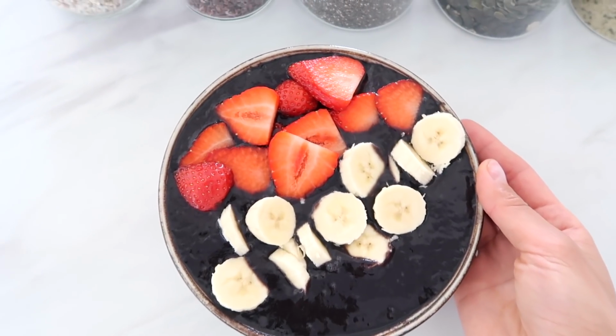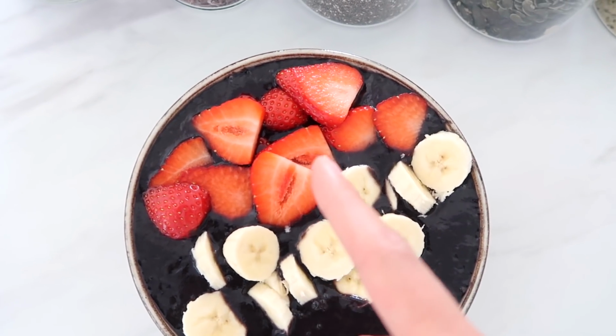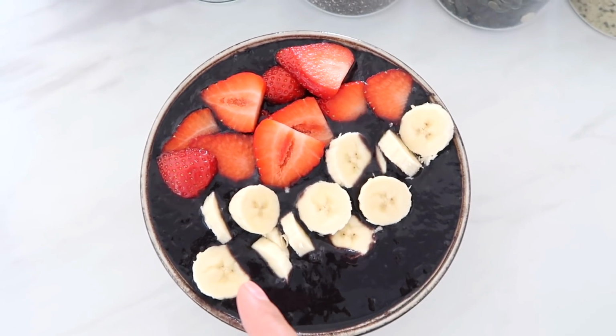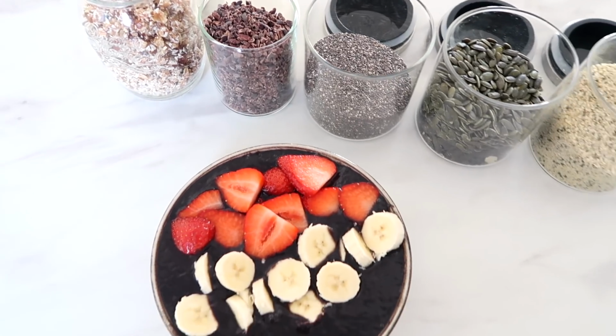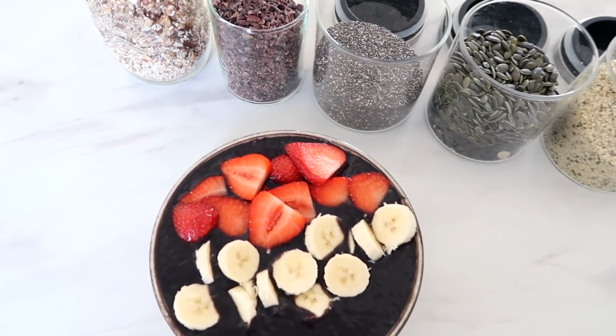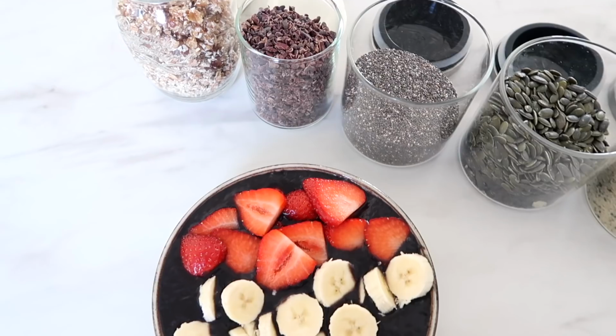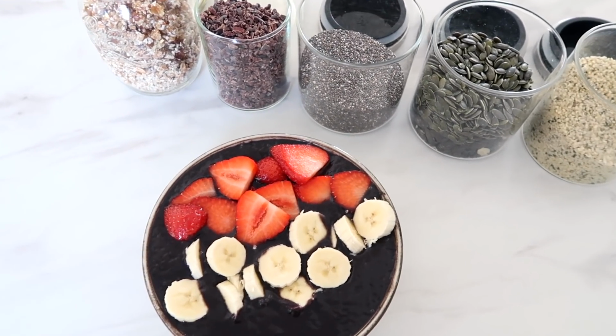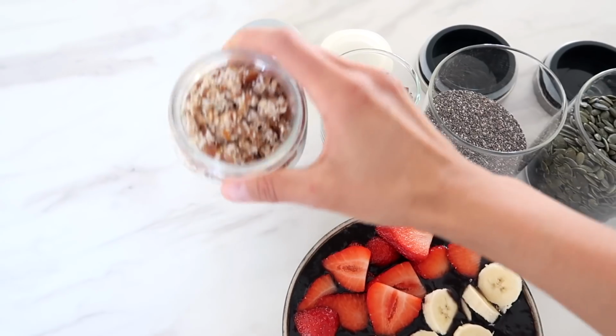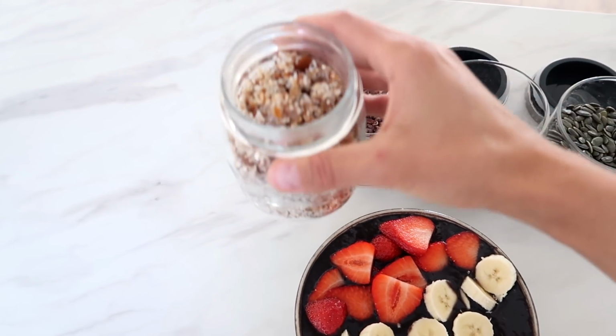So I have in my smoothie bowl, I've sliced up some fresh strawberries, another banana, and now I'm going to add some toppings. I love having seeds and just something a bit crunchy on top of my smoothie bowl. Seeds are a great source of healthy fats, and they also just add a really nice texture and consistency to the bowl. And this is some Rawnola that I just made at home.